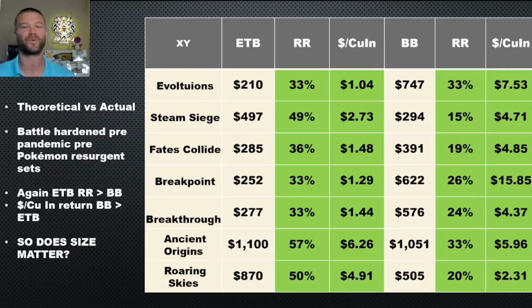So let's look at the XY era. Now, I only went through the first half of XY because the back half of XY, everything just gets super crazy. Again, no more theoretical. This is actual. Yes, there was a little bit of a pandemic pump, but remember, these sets are battle hardened because a lot of these sets didn't see a lot of love pre-pandemic, right? Like, this is a great example of some of these.